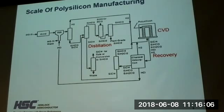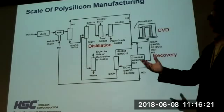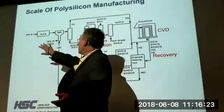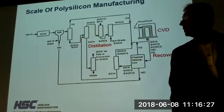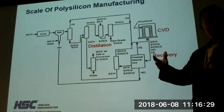One of the reasons Hemlock was formed as a subsidiary of Dow Corning originally, now Dow, is the intense need for chlorosilane chemicals to make silicones in Dow Corning's core business. And basically silicones start with chlorosilane gases too. They take metallurgical grade silicon, grind it up, put it in what's called a fluidized bed reactor. We heat it up and we get chlorosilanes out. And these are the feedstock for our plant as well.